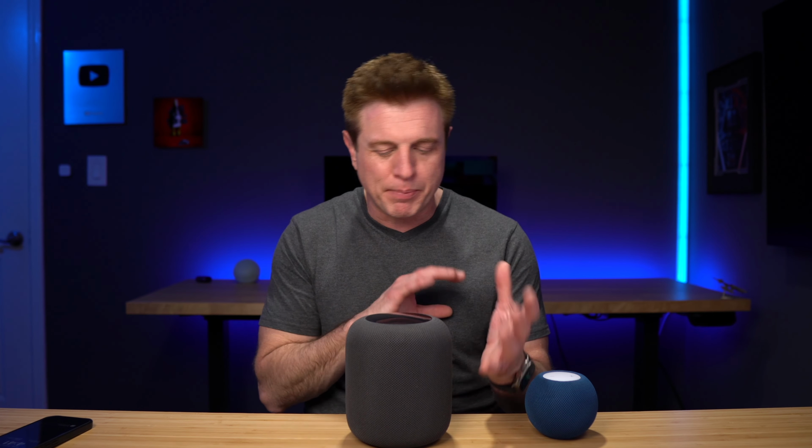Really, all the best smart home features and Siri integrations are already available in the HomePod Mini. That's why this video is primarily talking about sound. It's all about the sound upgrade. There really is nothing different. There's no third-party app integration or special features that this really has over the Mini.